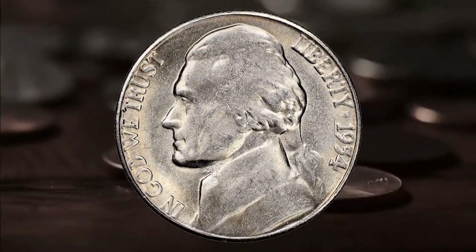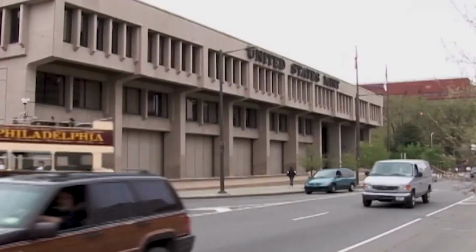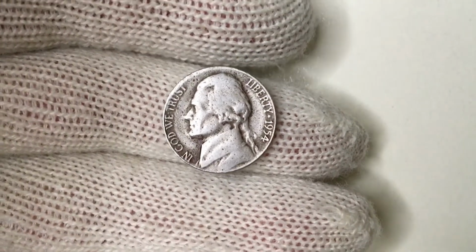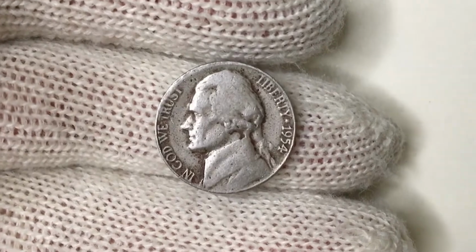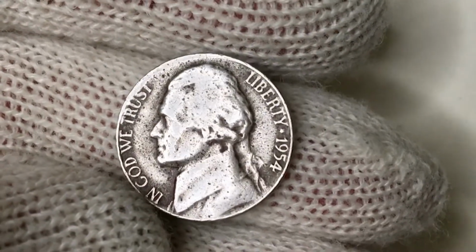So let's start with 1954 5 cent, bearing no mint mark. The absence of mint mark means it was struck by Philadelphia Mint. Struck on a copper nickel blank, it weighs 5 grams, has diameter of 21.2 millis. Edge is smooth and is 1.75 mm thick.